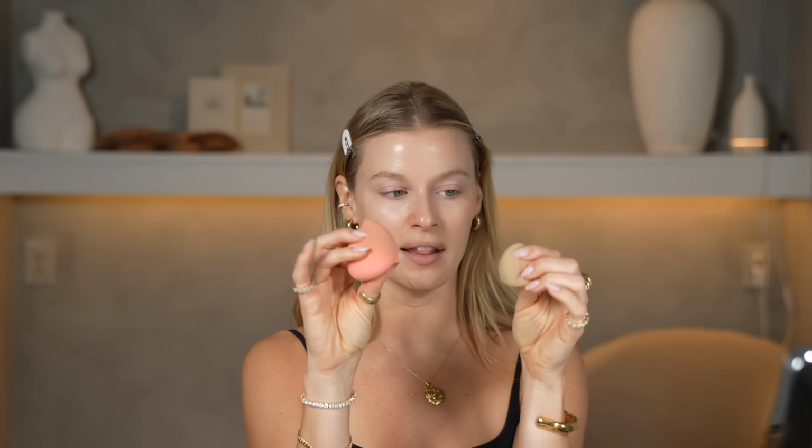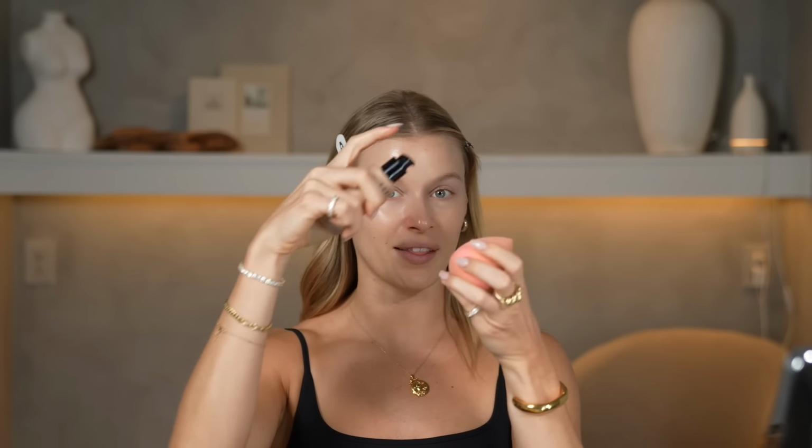Instead of using a dry beauty blender and swiping it on the face, use a damp beauty blender that has more bounce to it. Like this one doesn't really have that. Think about filling the pores and then making sure it's damp, so wringing out any excess water. Then instead of going directly on the sponge, put it on the back of your hand.